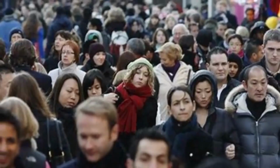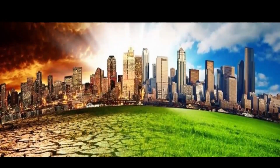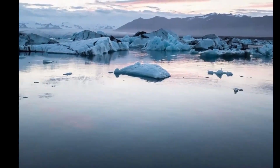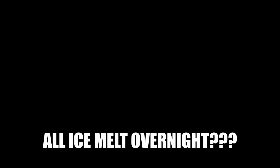As humans, we always tend to think only about ourselves without realizing the impact of our activities on Earth and its climate changes. Though there are a lot of adverse impacts of climate change, the ultimate impact would be when all the ice melts. Have you ever wondered: what if a dramatic surge of climate change melted all the Earth's ice overnight?